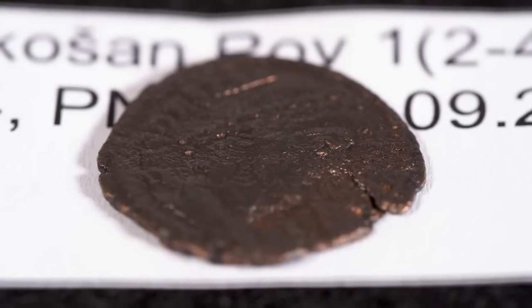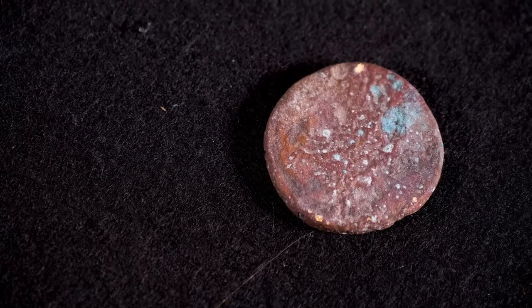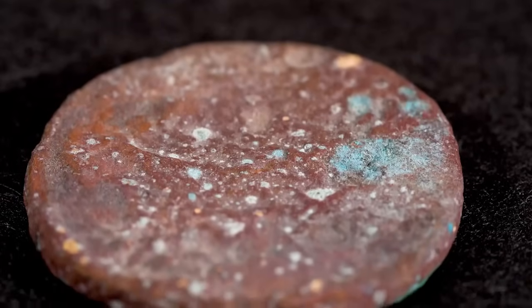But maybe most interesting finds are the coins. Many of them were found in one small area, and we can presume that some Roman lost his bag with coins that was left there underwater, and we found it, let's say, almost 2000 years after.